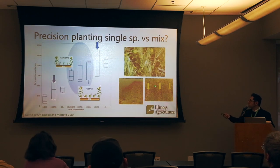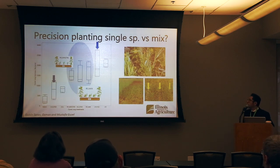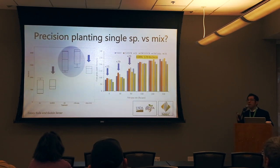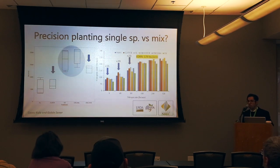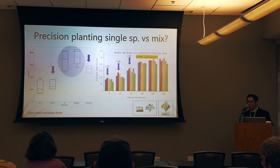And you can see here, also here, you have skip rows, and that's the mixture scenario. Here, I just wanted to show, remember I told you clover or clover skip row will benefit the corn when N is limited. Here is an example. At the lower nitrogen rates, we are talking about a 15, 29, 23 bushel yield increase by having clover versus no cover crop in the system.